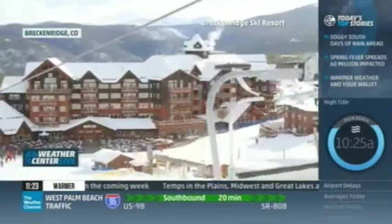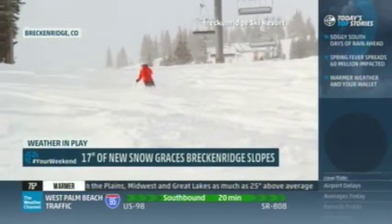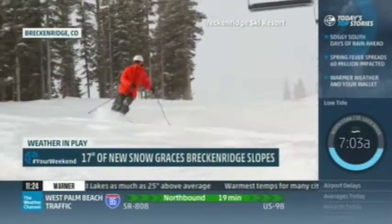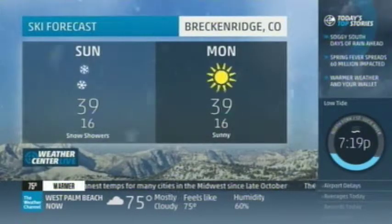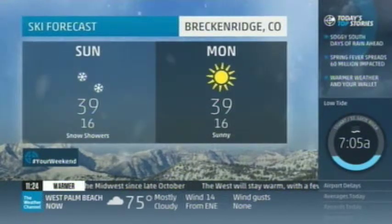Thanks, Jen. Well, in today's Weather in Play, we're taking you to the slopes of Breckenridge, Colorado. The famous ski resort picked up 17 new inches of fresh powder over the past week. That brings its season total up to a whopping 275 inches. That's some happy skiers. Look at the forecast. More snow today. A high of 39. Sunshine tomorrow, 39 degrees. Lows will be in the teens.